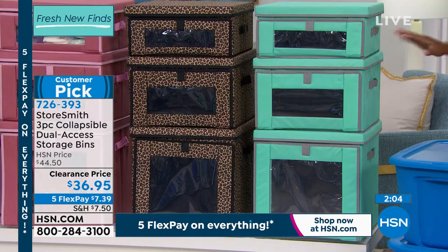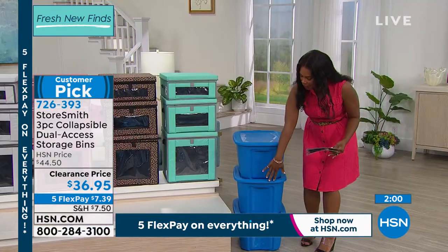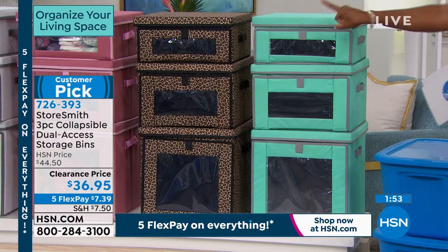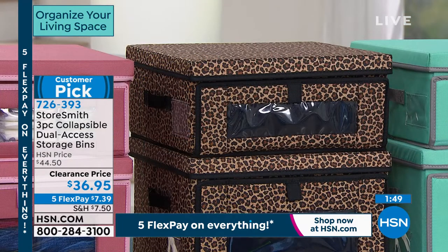Because if you had to, every time you needed to put something back, lift up this bin and get into that one on the bottom and lift up the lid, you would never do it. So that's why these have been very popular. Only 215 left in the leopard. So if you want the leopard and you want a few sets of three, then go for it.